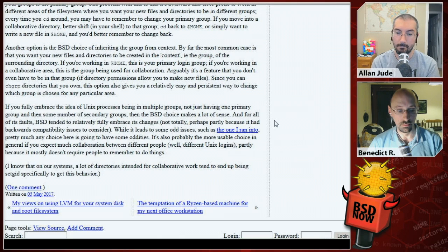But yeah. So if you embrace the idea of Unix processes being in multiple groups, not just having one primary group and then some number of secondary groups, then the BSD choice makes a lot of sense. And for all of its faults, BSD tends to fully embrace this, not totally, perhaps, because of backwards compatibility issues and whatever. So while it leads to some odd issues, such as the one that Chris ran into, pretty much any choice here is going to have some oddities. It's also probably the more usable choice in general, if you expect much collaboration between people and different groups, partly because it mostly doesn't require people to remember to do anything. It just works, without thinking too much about it.